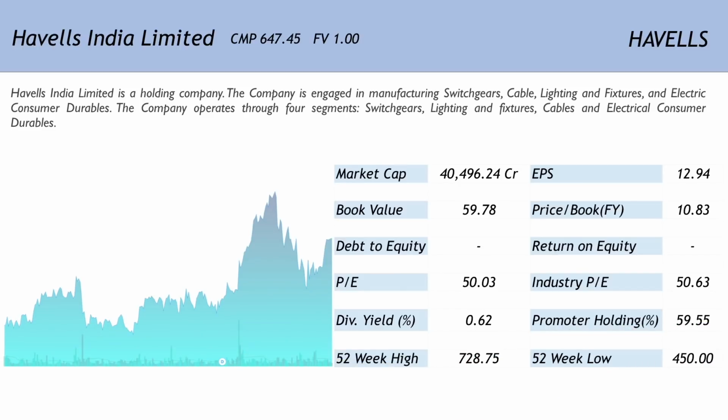Now the third stock on the list is HAL India Limited, which is available at Rs 647.45 and the face value for it is 1. The symbol for it is HAVELLS. Now incorporated in 1983, HAL is one of the largest and fastest growing manufacturers of electrical components and systems in India. It is the market leader in light duty power distribution products.